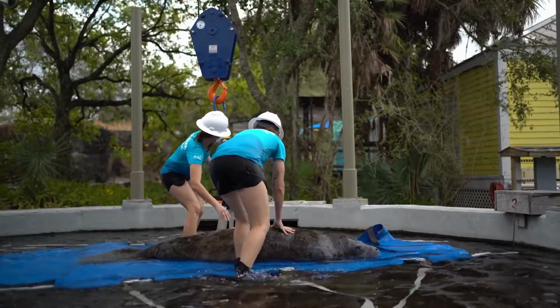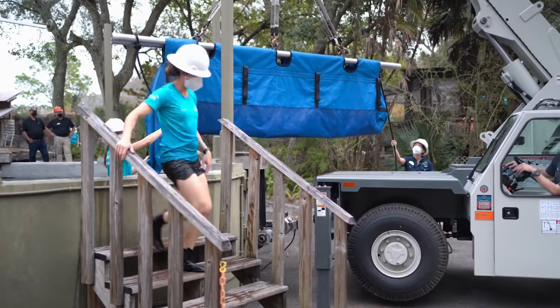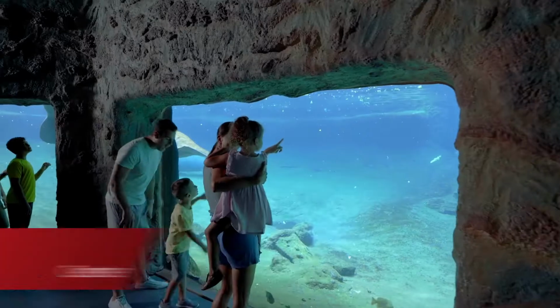And then when they get released, we use it as well to get them from the pools into the transport truck. And then on a daily basis, anytime we need to get a weight on one of our manatees, we use the crane as well for that.